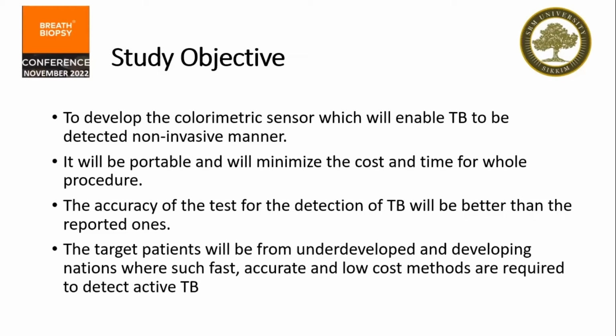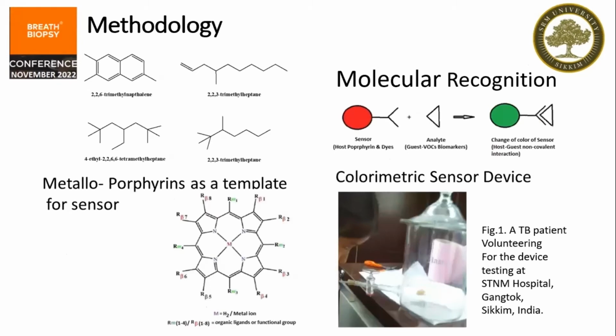The accuracy of the detection of TB will be far better than the reported ones, which we will show with the preliminary work that we have already done. The target patients will be mostly from underdeveloped and developing nations, where such fast, accurate, and low-cost methods are required to detect TB. Now, as per the GCMS studies done in the breath analysis of TB patients, there are a few VOCs that have been observed in TB patients, shown here. Those are 2,6-trimethyl naphthalene, 2,3-trimethyl heptane, and so on. These VOCs are most prominent in the breath samples of TB patients.